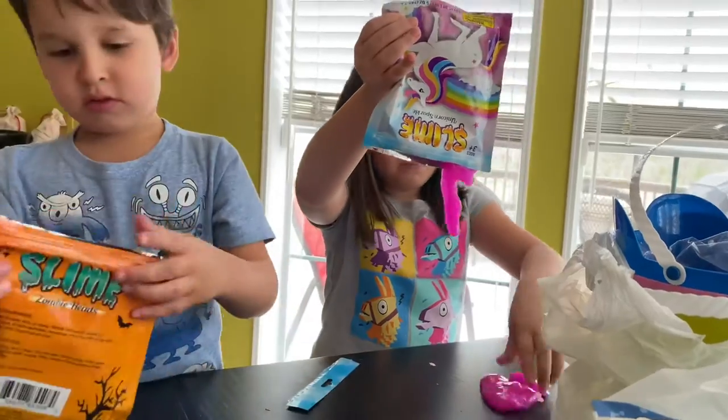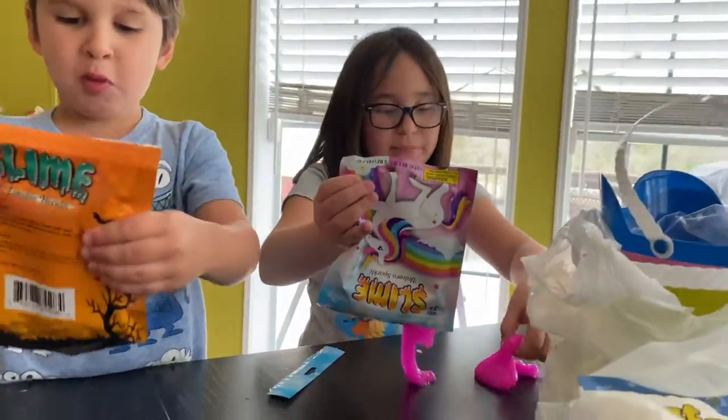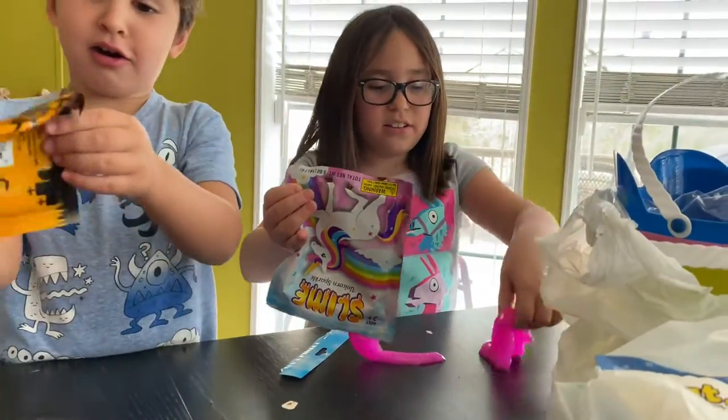We thought it was going to be the... No, Mom, this is bad slime. It doesn't stick together. No, it's a good slime. It's okay. Bad slime, Mother. It's a good slime. I like it. As long as it's not sticking to my fingers, I'm okay. It's not sticking to my fingers. That is so cool.